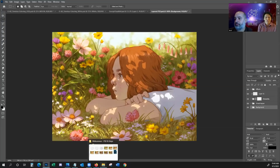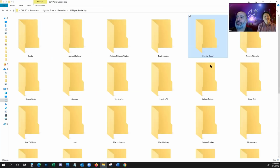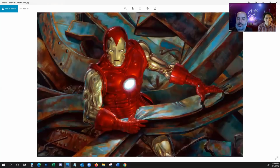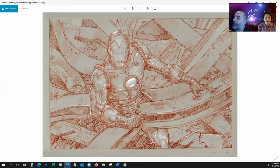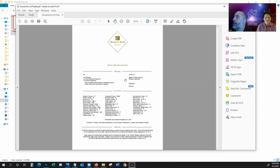Genius. We could pretty much probably stop there, but let's keep going anyways. All right, let's do it. Donato Giancola, masterful, grand master of painting here. So he included not only a couple of illustrations to show how he goes from his pencil comp to the oil painting that he finishes. I love that Iron Man is sitting around and bending all this steel like he really is an Iron Man.